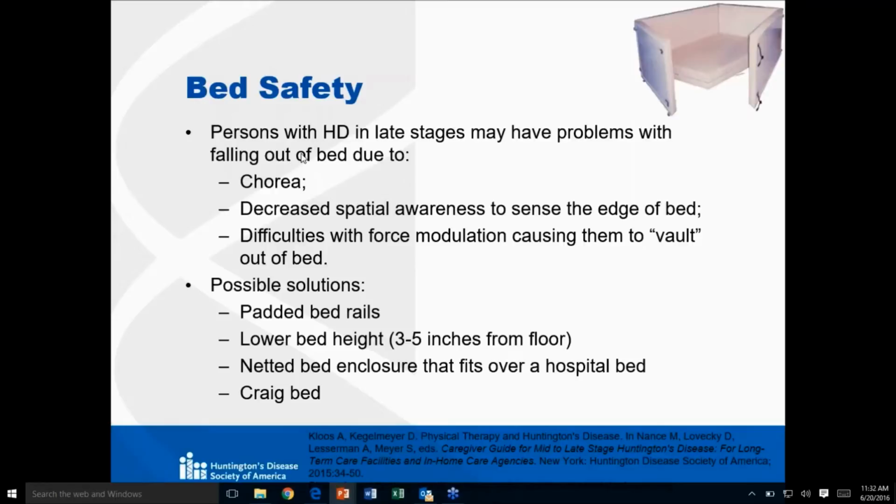One thing you need to be aware of is that people with Huntington's in late stages often have problems with falling out of bed. And this is due to perhaps a variety of different reasons. It could be they have very severe chorea, and the chorea might be causing them to fall out of bed. Also, it might be due to decreased spatial awareness, where they don't sense where the edge of the bed is. Or it could be difficulties with force modulation, in which they just want to get out of bed, but they end up vaulting out of the bed instead, and it sometimes causes them to fall down on the floor.